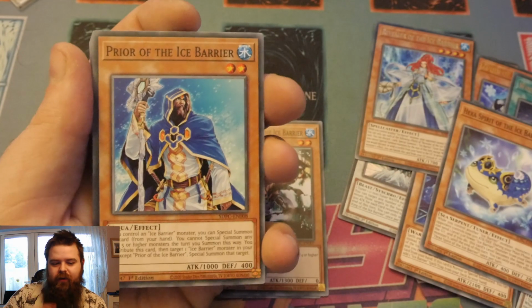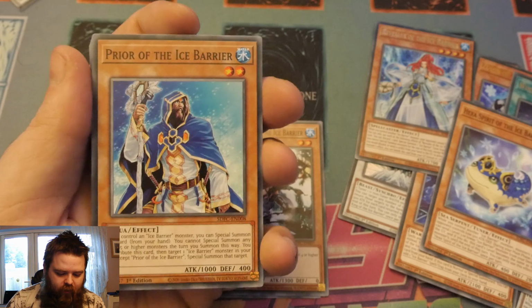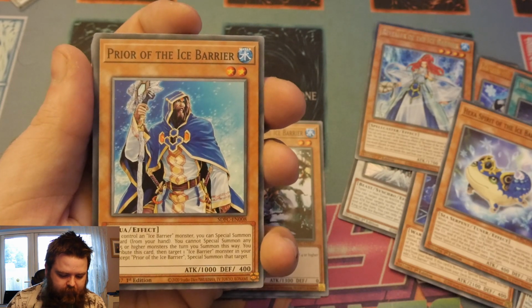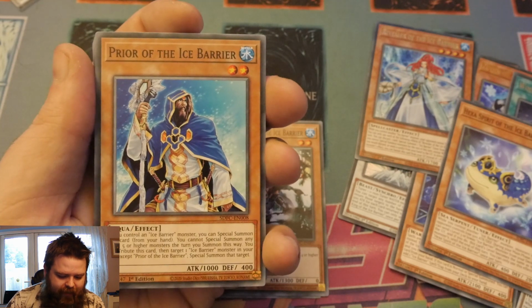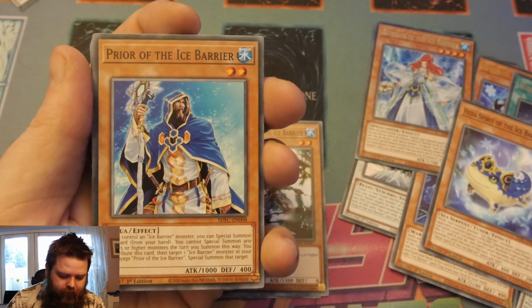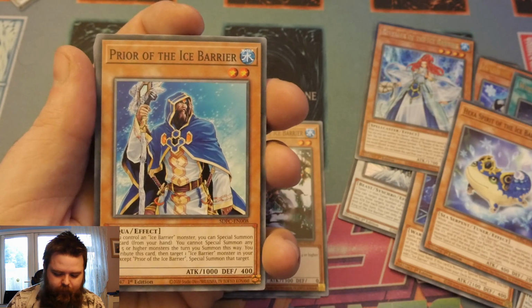I didn't play Ice Barriers before, but this card confuses the heck out of me. So if you control an Ice Barrier monster, you can special summon this card from your hand. Beautiful, love it, amazing. You cannot special summon any level 5 or higher monster the turn you summon this way. You can target 1 Ice Barrier monster in your graveyard, except itself, and special summon it. So, let me get this right. I mean, that effect's amazing.